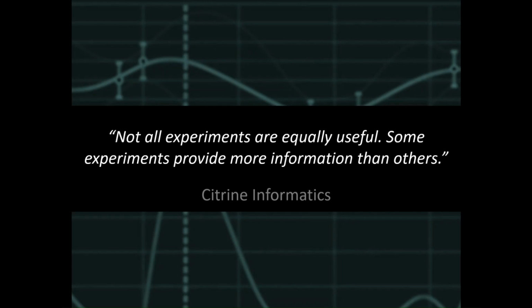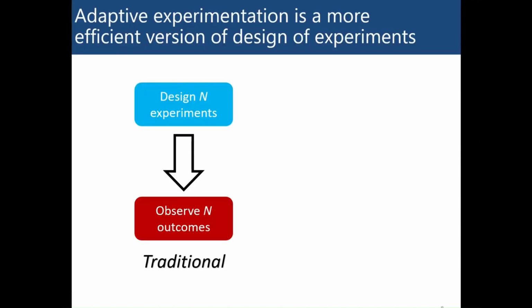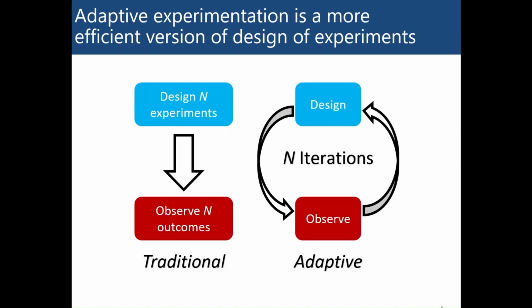I love this quote from Citrine Informatics. Adaptive experimentation is a more efficient alternative or version of traditional design of experiments. With traditional, we design experiments and then observe all the outcomes all at once. One step, that's the end. Whereas with adaptive experimentation, we design an experiment, we observe the outcome, and then we use that information to inform our next choice, and we continue that in an iterative loop.